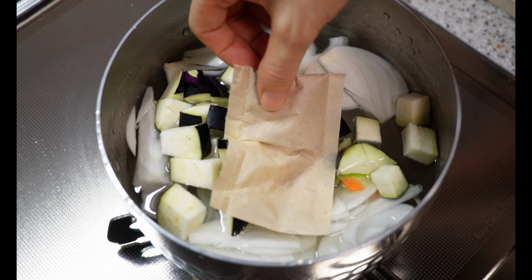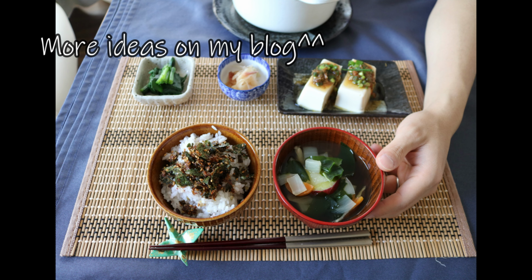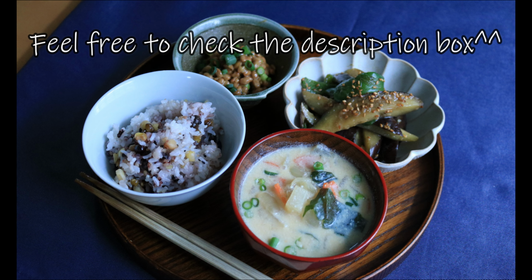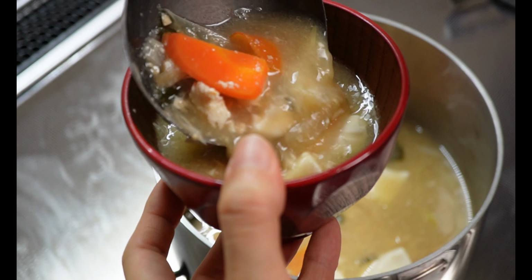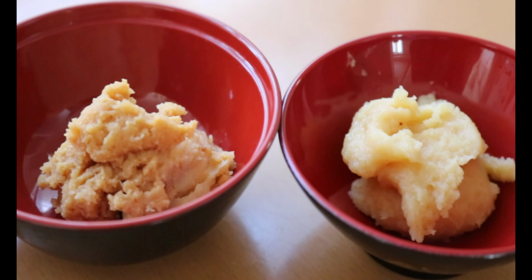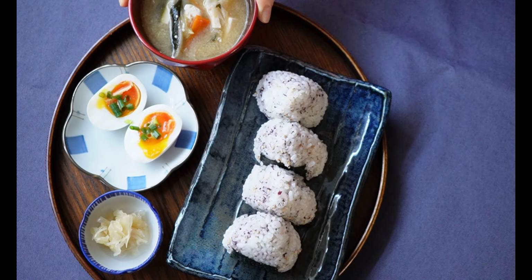I usually add onion as a base because it gives a nice sweetness to the broth, which makes it a lot more enjoyable for kids. Then add whatever I have on hand. I also switched up miso paste from white miso to red miso. I've never gotten tired of having miso soup almost every day, which continues to support our healthy gut.